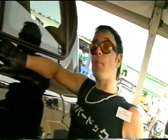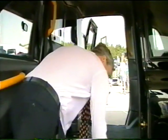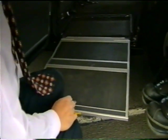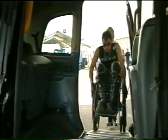Well, it's not all about stuff you drive yourself. This is a black cab, and it has a new ramp. And it's a very simple ramp. It's part of the floor, lifts up and folds out like that. Now, if you were loading a wheelchair from the curb, you would simply be able to use those two bits and rest that on the curb. Whee!